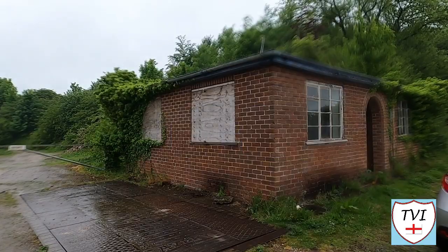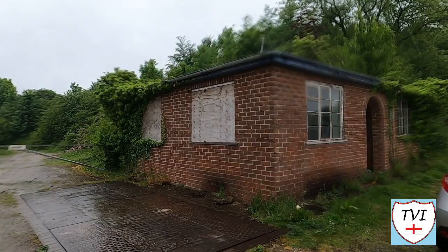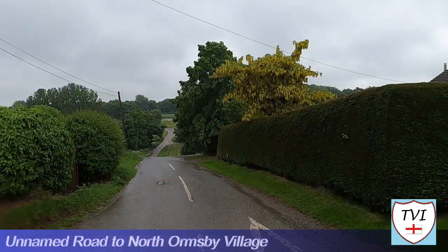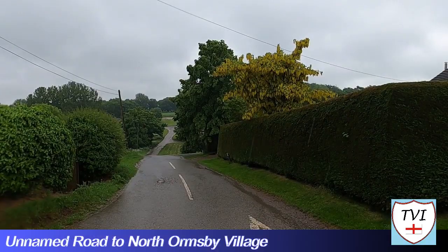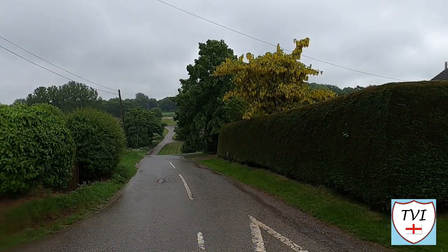This structure at the entrance is the former Weybridge office. The thick-bedded chalk which North Ormsby produced was often used in many local farm buildings. There are certainly some good examples of those in the valley. Let's go and see them.